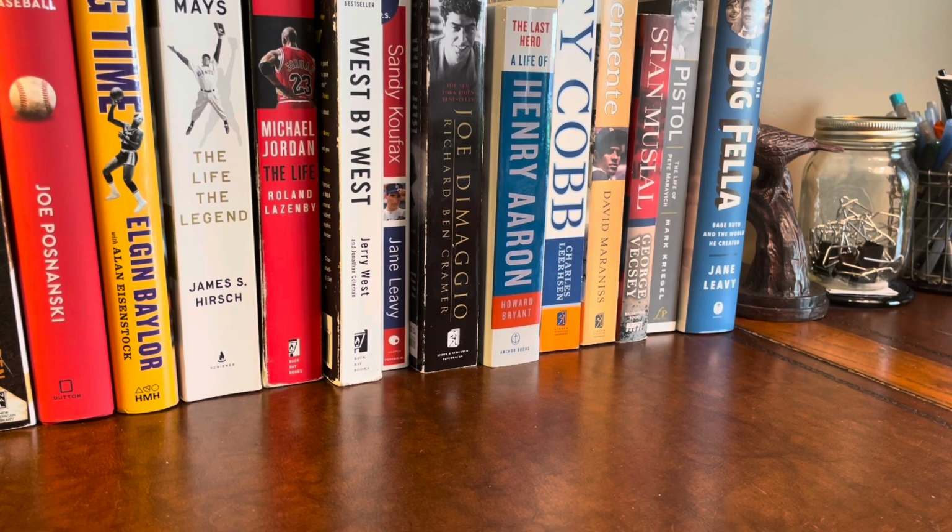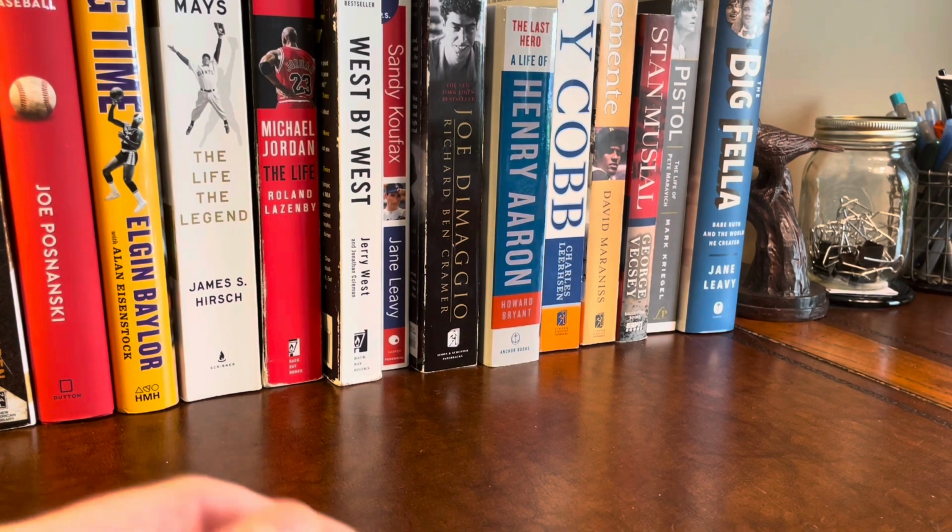My wife and I were up in Michigan at our vacation place doing some work, and we decided to take a drive, and I ran into a sports card shop, and I picked up 8 cards for a grand total of $200, and I wanted to share those with you.